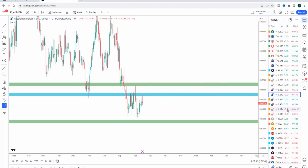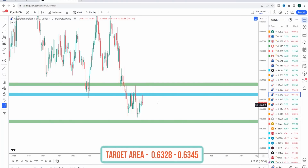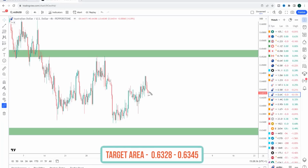And the final dollar pair here is Aussie dollar. This was the area highlighted last week for a potential short-term selling opportunity. You can see we did trade into this and we had a really nice down day at the end of the week last week. Coming into this week, I can either sell this or do nothing. Buying is not an option.